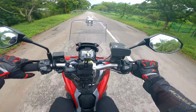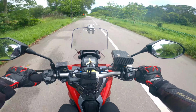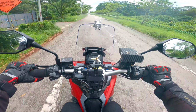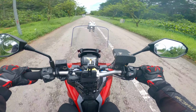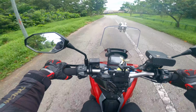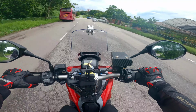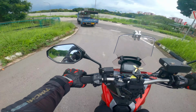So my sitting position now is more relaxed compared to the stock. I am not feeling much of back aches like how I used to feel after riding this bike every day. Because in the old setup, the riding position feels like I'm doing some back rows. Basically, it's an exercise to train your back.